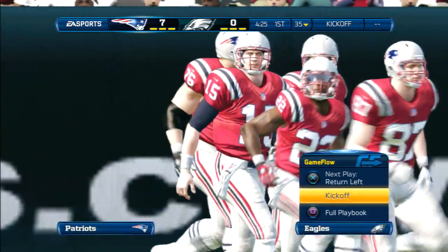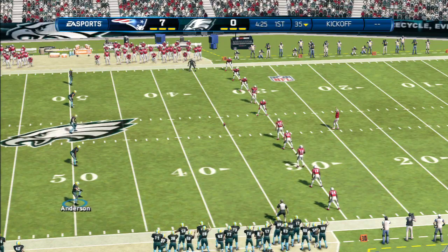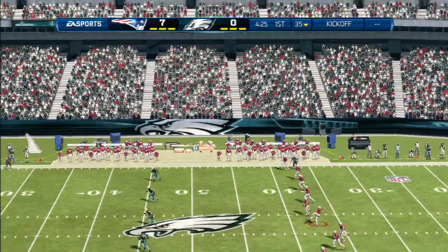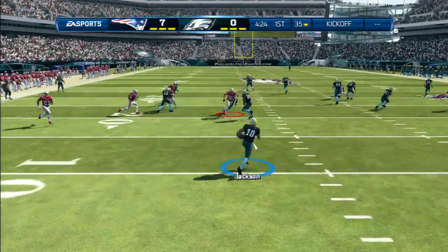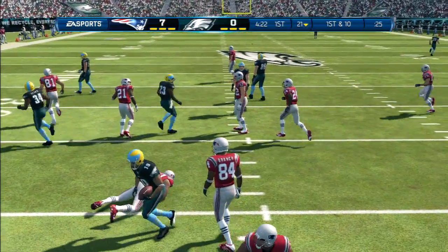It's still early in this one. The Patriots are leading by 7. Patriots now getting ready to kick it away. He's going to be tackled right around the 21-yard line.